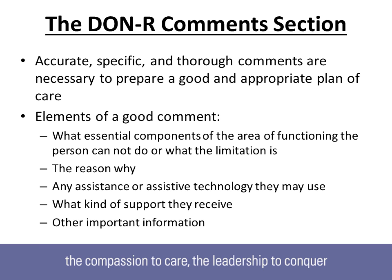Okay, so a little bit about the comments section. And again, thanks to Sarah Eckert for helping me with this. The comment should be accurate, specific, and thorough enough to really be able to prepare a good and appropriate plan of care. So just saying that the person has dementia in the comment section is really not enough. Here are some elements of a good comment. We need to list what essential components of the area of functioning the person can or cannot do, and what the limitation is. And we need to say what the reason for that is. We need to note any assistance or assistive technology they use, what kind of support they receive, and other information that might be pertinent to developing a good care plan.